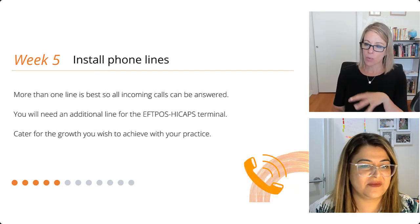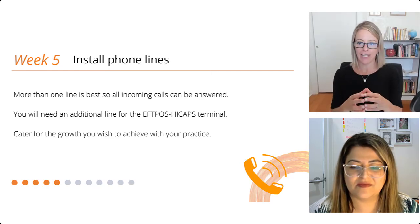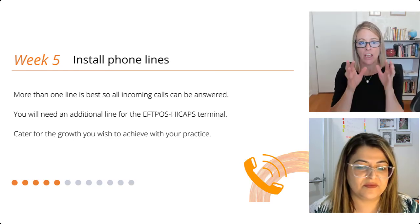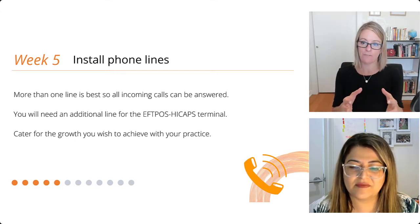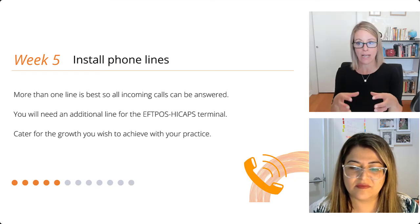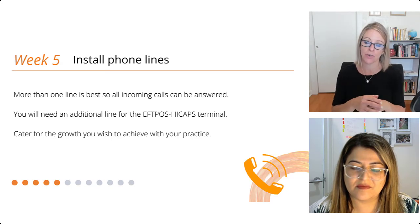Installing of the phone lines as well. This is if you know the location that you're going to buy into and you're doing all the prep around that, and you know what capacity that building has so far in terms of phone lines. Even if you're buying an ongoing concern, maybe they've always had a one practitioner set up there and the 1 or 2 phone lines that are coming through.